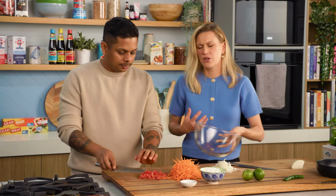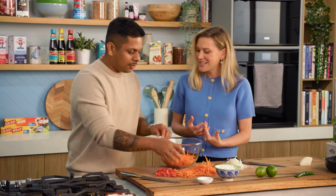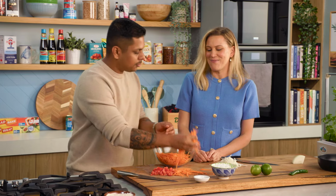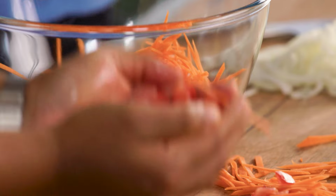I absolutely love Sri Lankan food. I think it's becoming more and more popular the more we learn about it. Absolutely. And I think we associate Sri Lankan food with seafood curries, coconut curries, lots of coconut sauce.